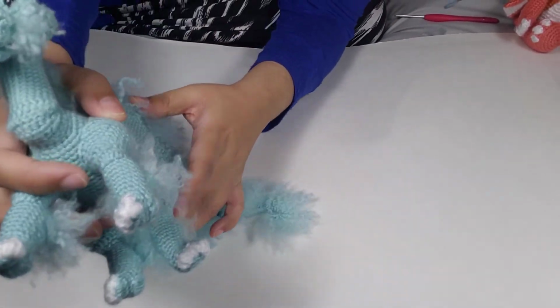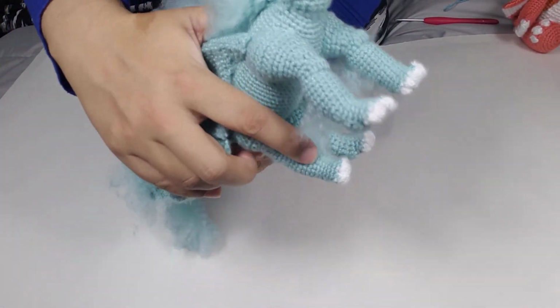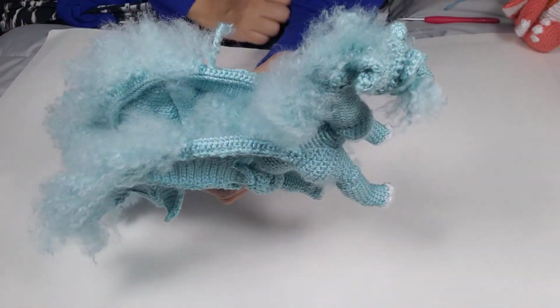Just showing you some details. Look at the feet. The back has knees. The front one has knees and the back doesn't. And yes, her name is Icy. Really beautiful pattern, but you can't make it in a week.